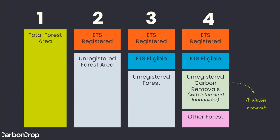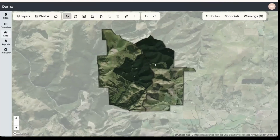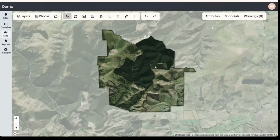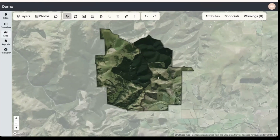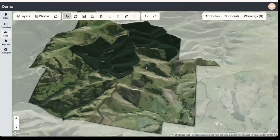So I will jump on and share my screen and we'll show what this looks like inside the CarbonCrop platform. Fantastic. Okay, so I've got this demo site here, and this isn't necessarily a CarbonCrop customer. It's just a little area of land that we found that is a fantastic example for us to use for showing forest cover and carbon removals. And we're going to start with a complete blank slate here and assess the carbon removals of the site as a demo. We'll quickly get a look at what's actually going on here.